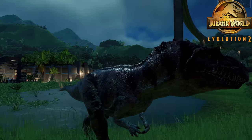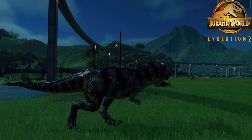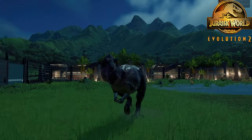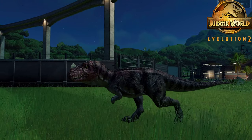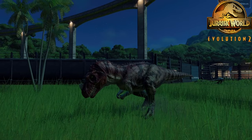This dinosaur is something special. Well, they're all something special, but this one stands out because of the horns on top of its head. It's called Ceratosaurus. It kind of looks like a slightly smaller T-Rex, but its bite is probably about the same.